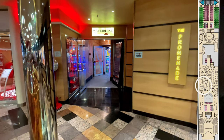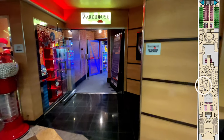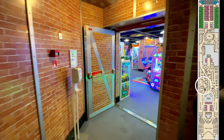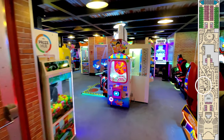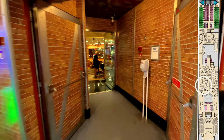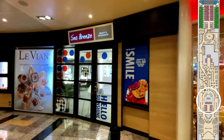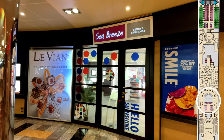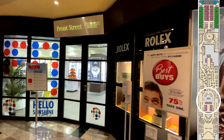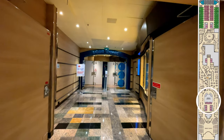Tucked between the entrance to the casino and the starboard side fun shops is the arcade called the Warehouse. Exiting the Warehouse and continuing with the starboard side fun shops, there is Cherry on Top, Sea Breeze Beauty and Fragrances, and Front Street Fine Jewelry and Watches. And there is the starboard side entrance to the Liquid Lounge Theater.